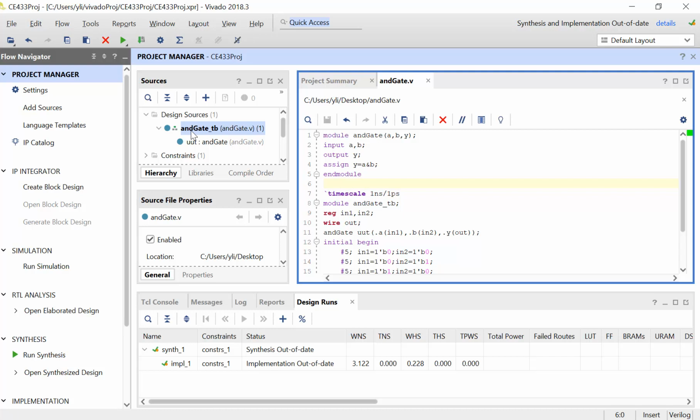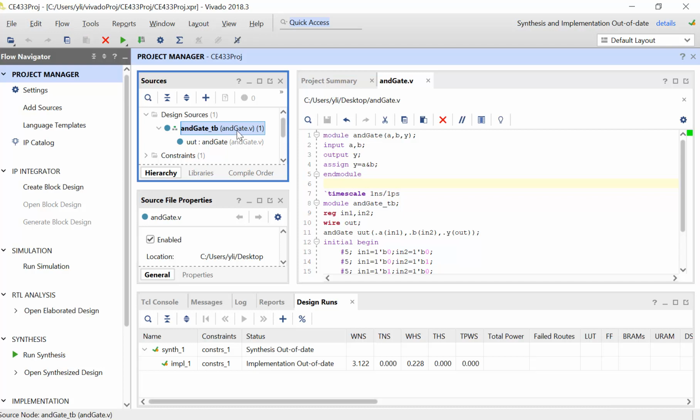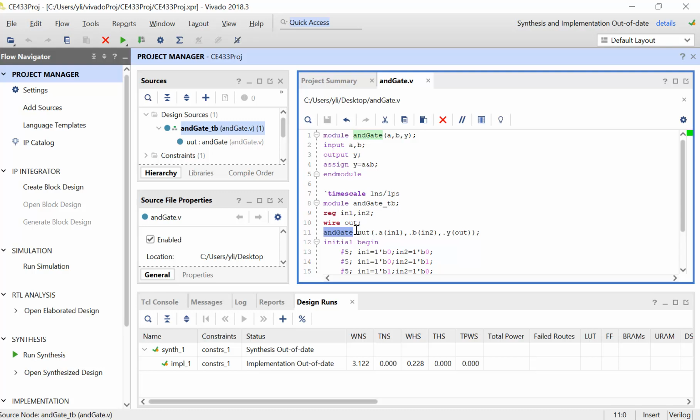For example, if you're looking at here, these names are the module names. These are not the file names. The file names are here in the parentheses, which doesn't matter. I can name it whatever I want. Little dog, little cat, anything. Okay? But the module name matters. So whatever the file name is, it's going to show the module name here. And as long as you instantiate the module name here, it is able to find the different levels. It is able to identify which one is the test bench, which one is the design file. Okay? Keep in mind.